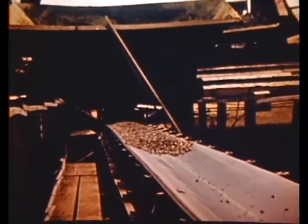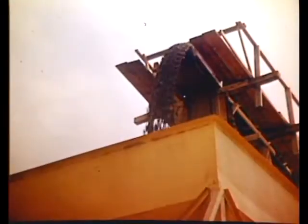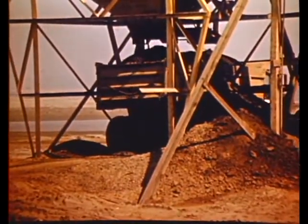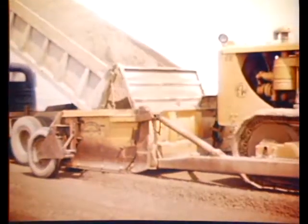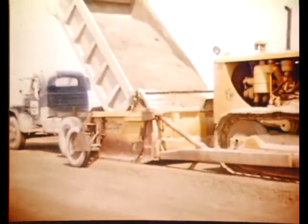A conveyor hauls the rock over the dike to a hopper. The trucks are loaded swiftly. Trucks running from the conveyor to placement sites must travel as much as 5 miles each way. A network of roads and runways begins to emerge in the sand.